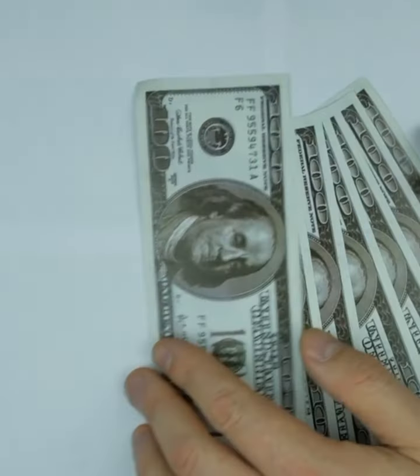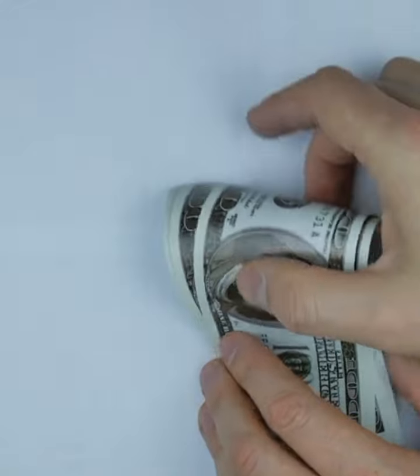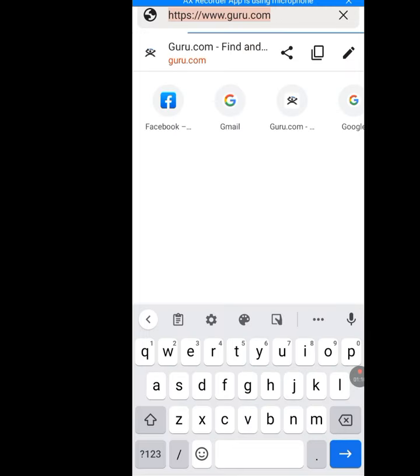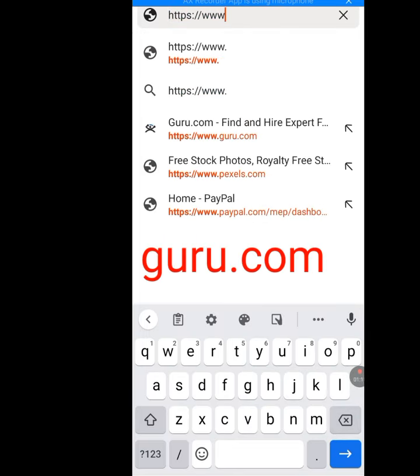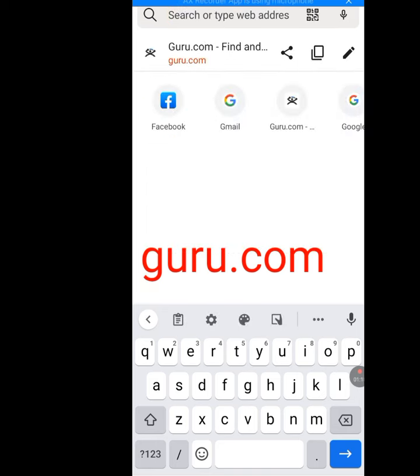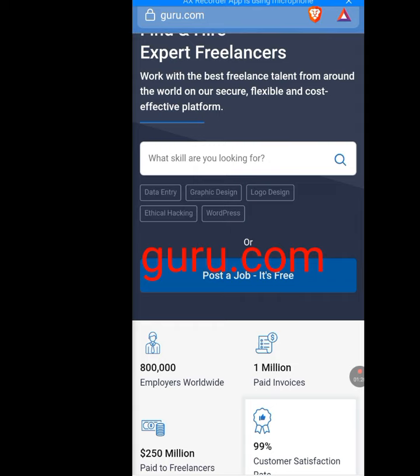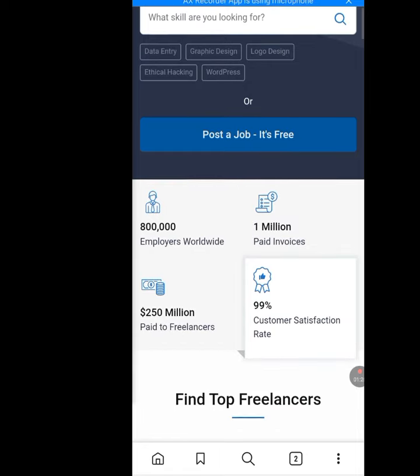Now let's get down to business. The first website that will pay you above $100 within 24 hours if you perform your task is, now let's go to guru.com. Let's type guru.com. Now this is guru.com. Now this is the homepage of guru.com.